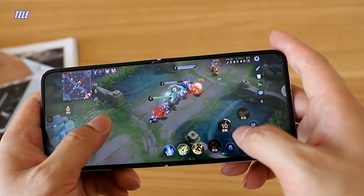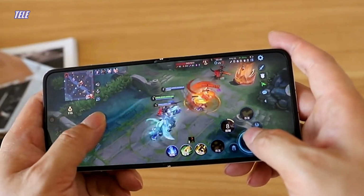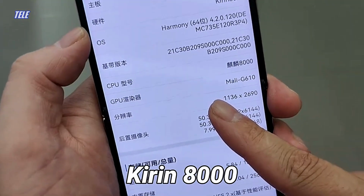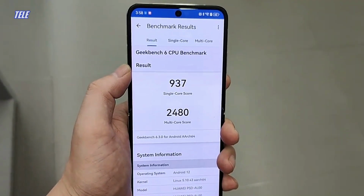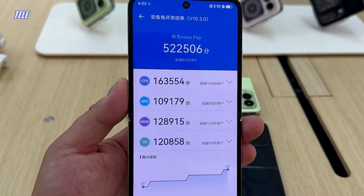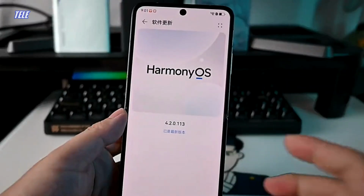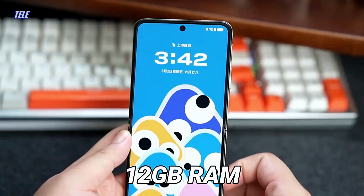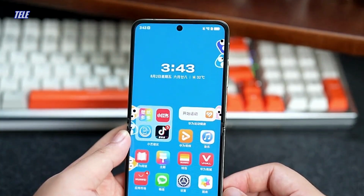While Huawei hasn't officially revealed the chipset or RAM, a Geekbench listing suggests the Nova Flip uses the Kirin 8000 processor. This chip also powers the Huawei Nova 12 and 12 Pro. Hongmeng refers to products equipped with Harmony OS 4.2. AI functions include Smart Xiaoyi, AI elimination, smart camera, etc.